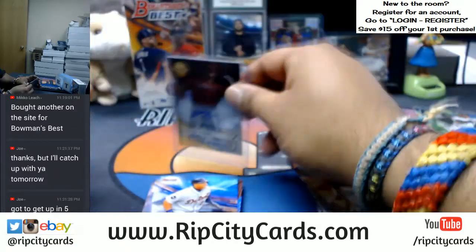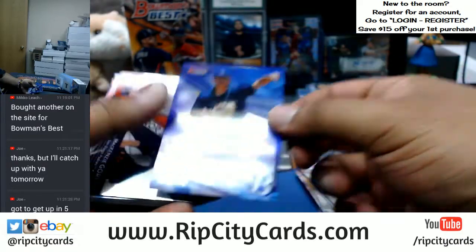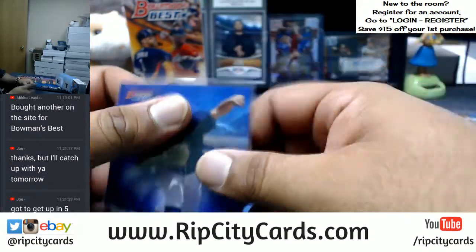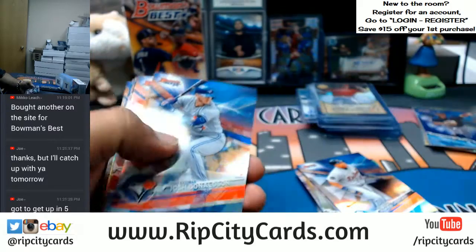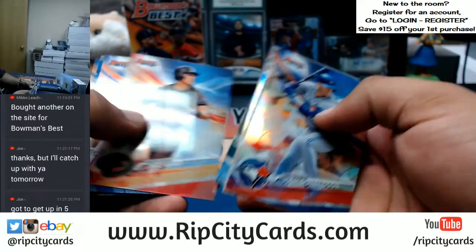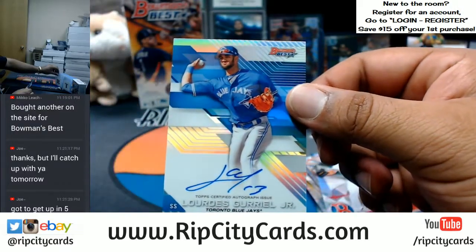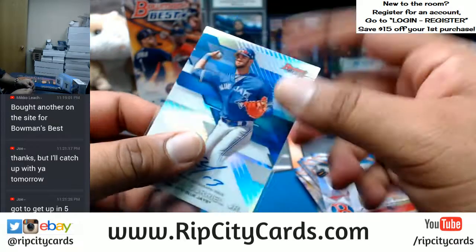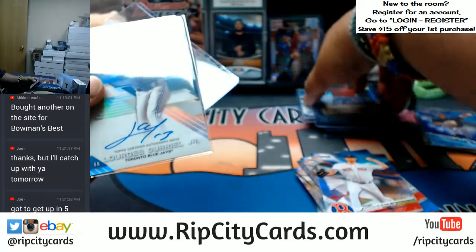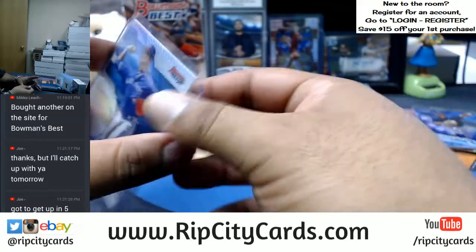Trying to get that Bowman's Best filled tonight. Nothing here. Brendan McKay of the Rays to 250. That is sweet. Would have been nice with some ink on it, but hey, we still got more to go through. Nothing here. Mike Trout, man, an auto of his would have been crazy. Oh wow, they threw an extra auto in that box. Lourdes Gurriel Jr. for the Blue Jays, autograph. Very nice. So there was the Cozens, the Gurriel, and the other auto was the Evan White for the Mariners. Three autos in one mini box. That's nice.